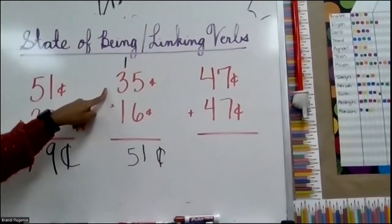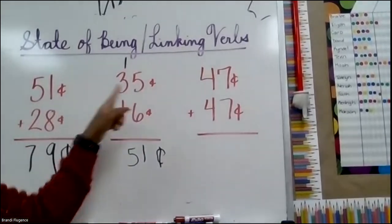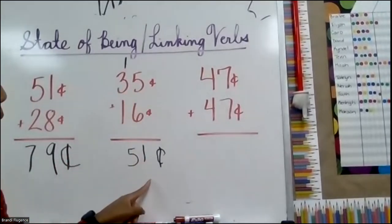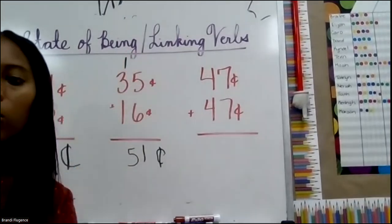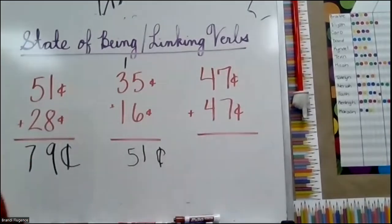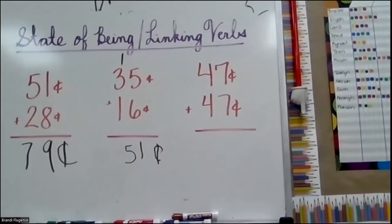All right, so we have 35 cents plus 16 cents. We have 5 plus 6 equals 11. You put down 1, carry the other 1. 1 plus 3 is 4. 4 plus 1 is 5. 51 cents. Okay, let's do our last one. 47 cents plus 47 cents.